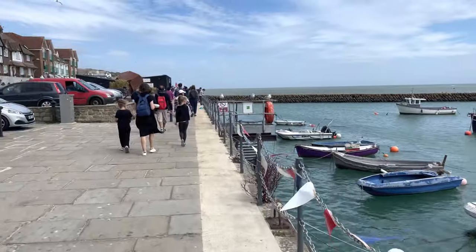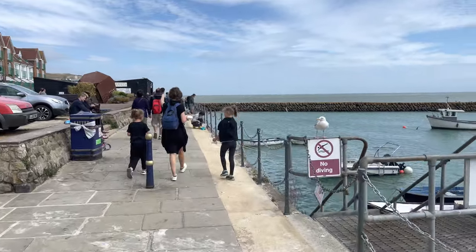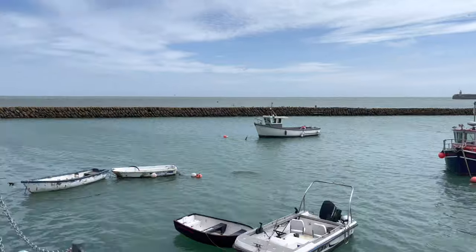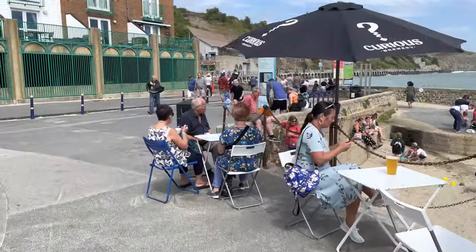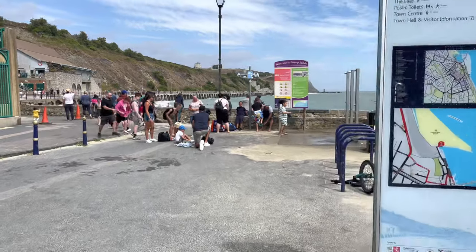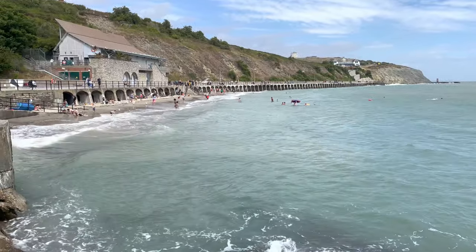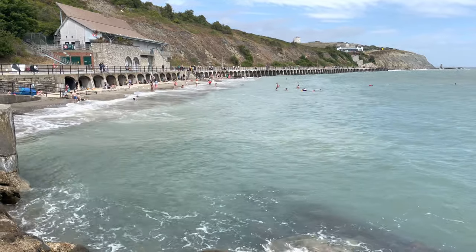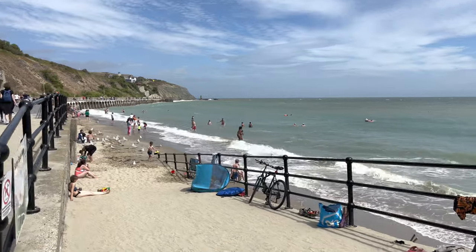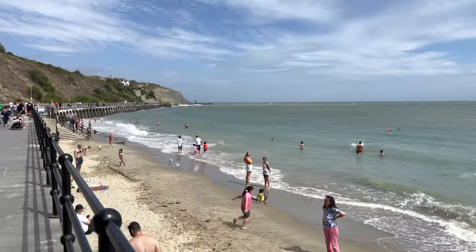Continuing on back towards Sunny Sands. There's Sunny Sands Beach. You can see that the tide has come in quite a lot since earlier on when I was walking past here. A lot busier now as well. Glorious day here.